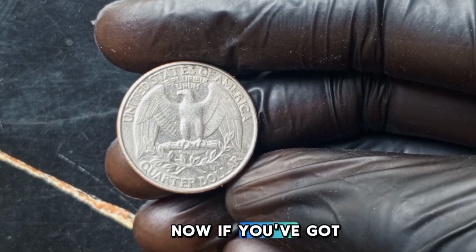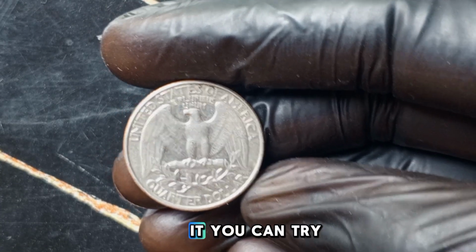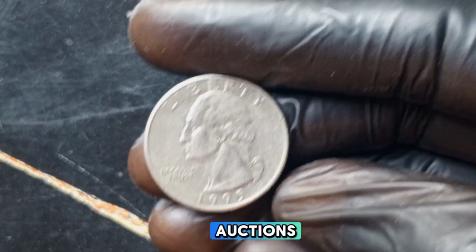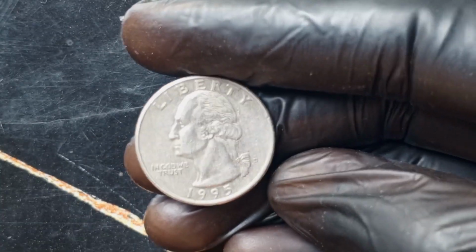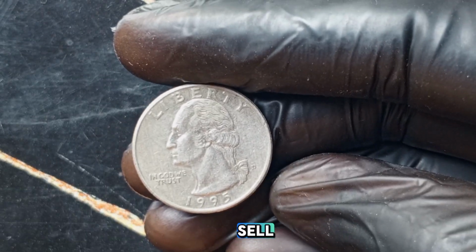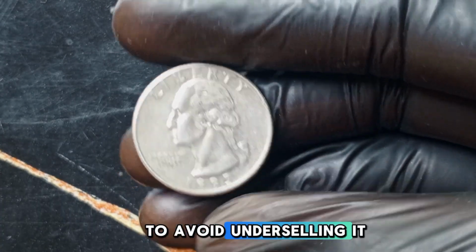Now, if you've got a valuable 1995 quarter, where can you sell it? You can try online platforms like eBay or Heritage Auctions, where you'll find a lot of collectors looking for specific coins. Local coin shops and coin shows are also great places to sell, but make sure you're aware of your coin's estimated value to avoid underselling it.